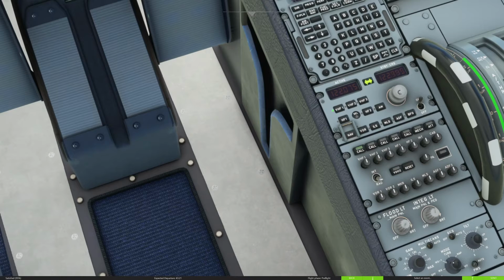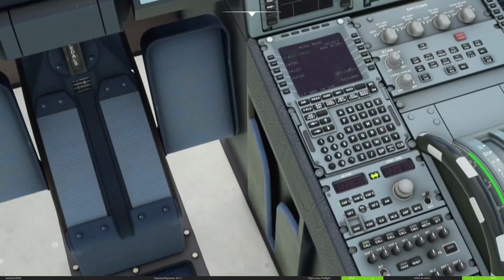Radios will go to 122.8. We are ready to go when you are. Yeah, you can serve them drinks while we wait. Alright, so MCDU data.